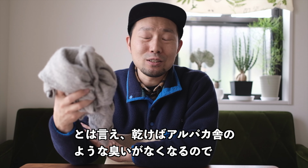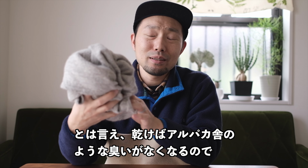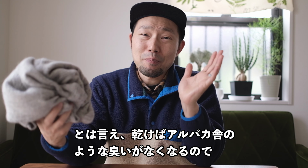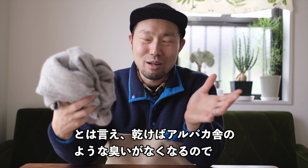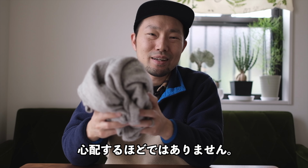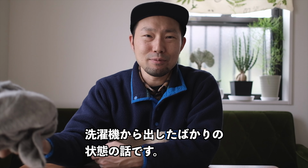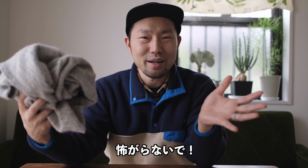But yeah, when it's dry, the smell of sort of alpaca stable will be gone. So you don't have to be worried about that. Only when it's washed and right after it comes from the laundry. Yeah, it's alright.